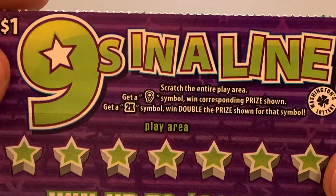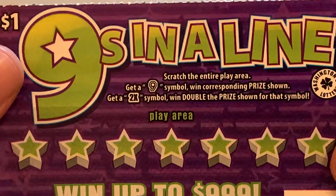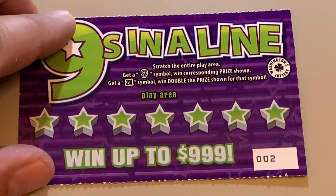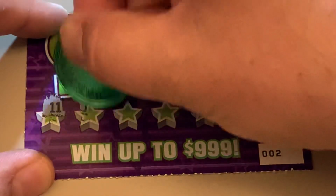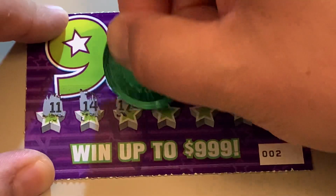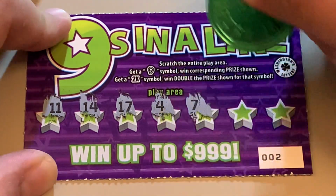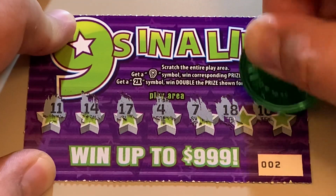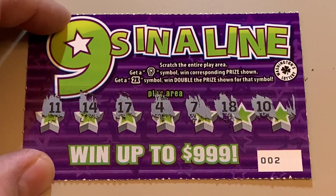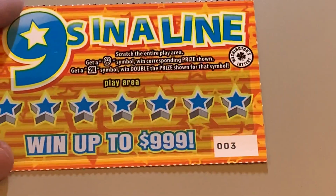Nines in a Line. Scratch the entire play area. Get a 9 symbol, win the corresponding prize, or you can get a 2x symbol to win double the prize shown. All right. 9 or 2x. Numbers are kind of off. All right. No 9, no 2x. There's another one, just different color.